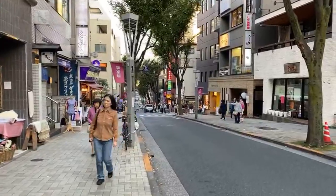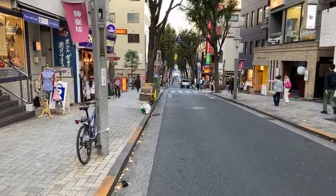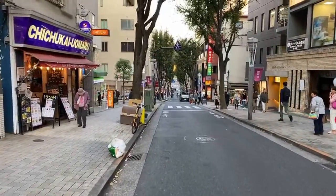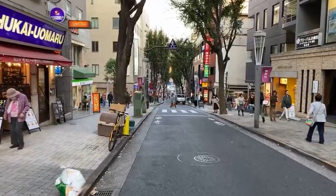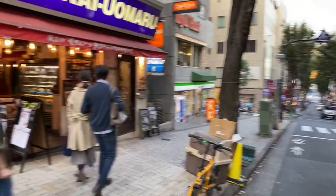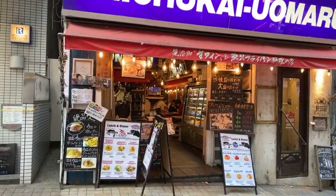Kagurazaka means God, slope, and music. We heard some music up there. We're seeing the slope now, and we went to a shrine, so we saw some God, some spirits. It's a nice little cafe.